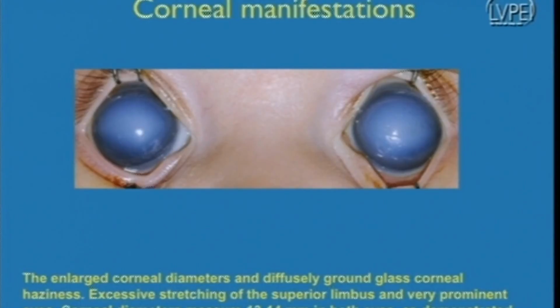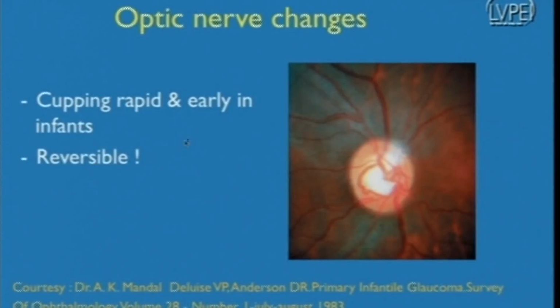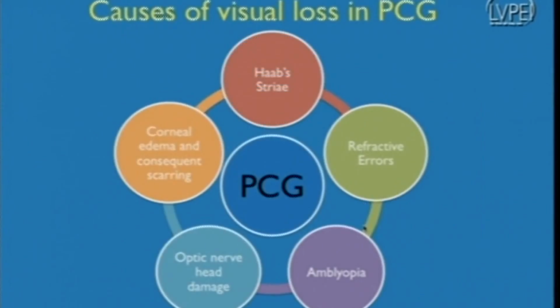And this is a very classic case of how a PCG manifests. You not only have an enlarged white-to-white diameter and stretching of the limbus, but also raised intraocular pressure. These are the hallmarks. And also the color is a bluish white. Also, one typical thing here is that the optic nerve is much more pliable. It tends to show changes very aggressively with intraocular pressure. Once you control pressure aggressively, it can reverse, but not necessarily the visual fields.